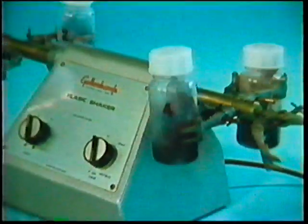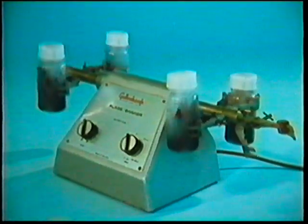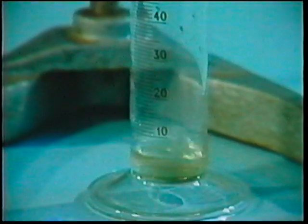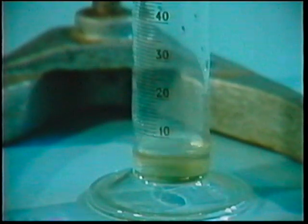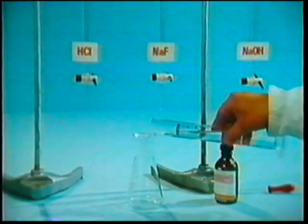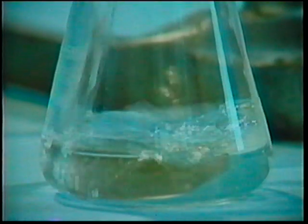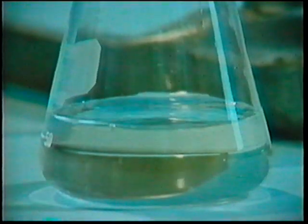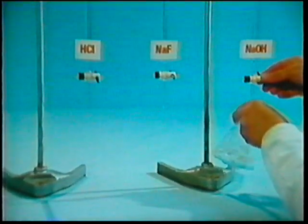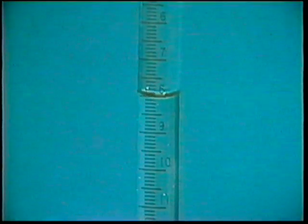The samples are agitated for at least 1 hour. Each extract is then filtered and measured. The subsequent analysis will be performed on this filtrate. Total acidity can be measured by titration against a standard alkali. We're using, in this case, sodium hydroxide solution. The amount of alkali used to neutralize the acids in the soil gives the total acidity.